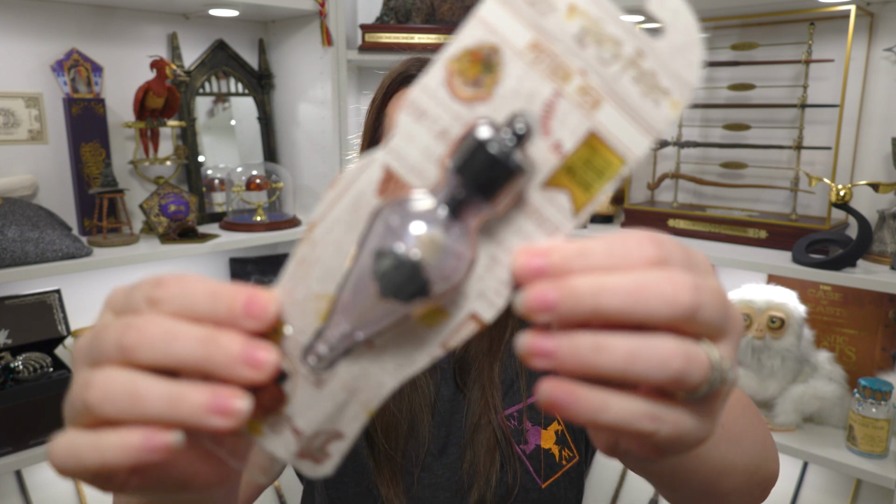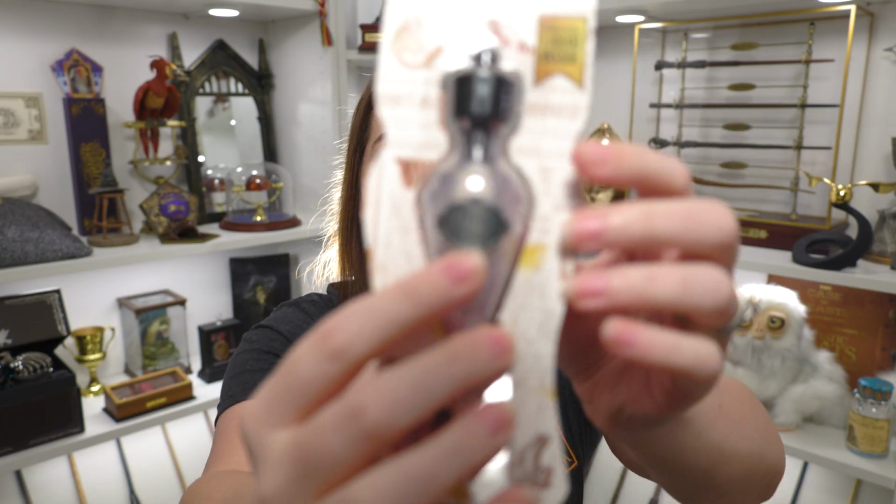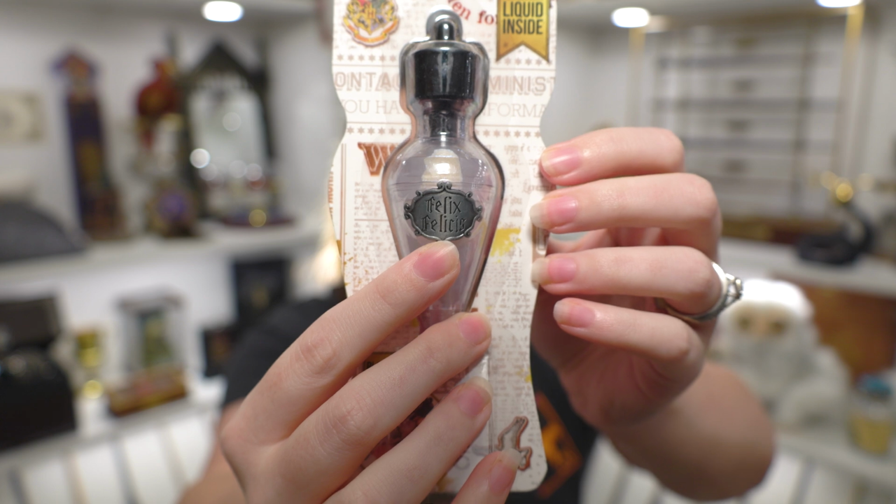And I have a lot of other Felix Felicis replicas on my potion shelf, and they have the actual yellow color to them, so they're a little more correct to the movies. I can't remember how it's described in the books, but it's very pretty how the liquid is in the pen there. And I do like this little plate on the front with the name of the potion. I think that's pretty cool.